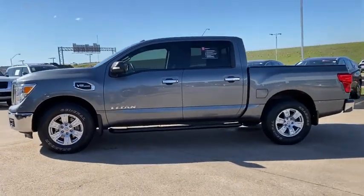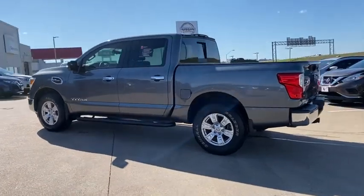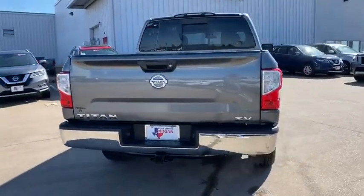The massive interior cabin boasts a fold-up rear bench seat and a flat loading floor. When it comes to power and comfort, the Titan can't be beat. This vehicle has less than 25,000 miles.